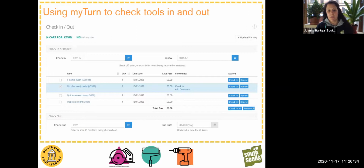So My Turn talks about checkout and check-in. Checkout is when a borrower actually takes away a tool, and check-in is when the tool's returned, and there's also a renew function on there as well. You can even link this to a barcode scanning system. If you had money to buy such a system, that would be great. You could sticker all your tools with a barcode and just scan them every time they come in and every time they go out, and it would just mean you don't have to manually click the button. So that would be the absolute dream, just to have a barcode system for your inventory.